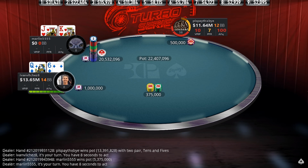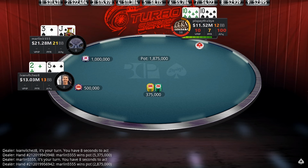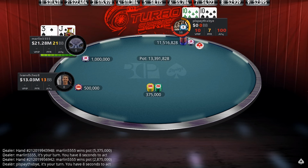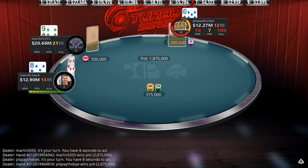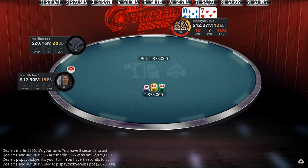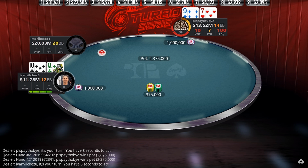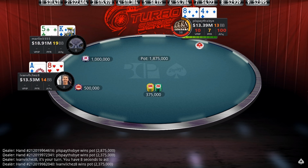King Jack suited. We'll just rip it in and take it down pre from Marlin. 10s for Please Pay. Jams it all in. Marlin folds the suited Jack. 9-5 limps it in. 10-7 rips it all in. This will get through pre for Please Pay Thanks Bye. 9-7 going for the limp. Ivan with queen 10. Thinking about raising here. He does just jam it. This will get through for Ivan.